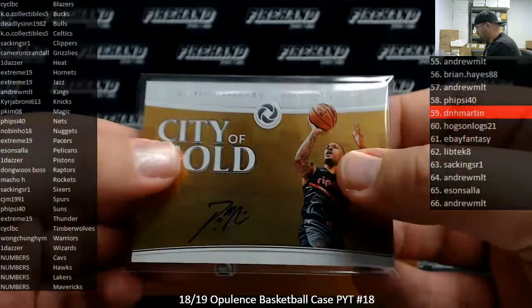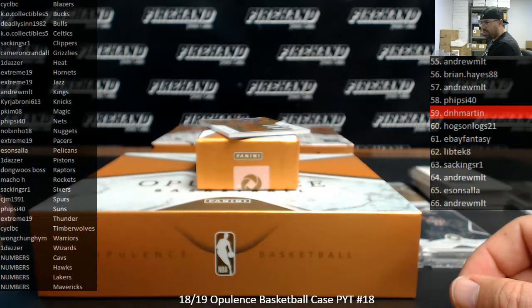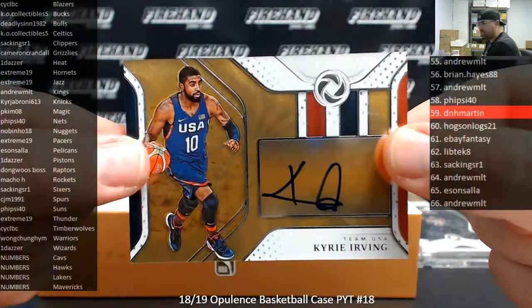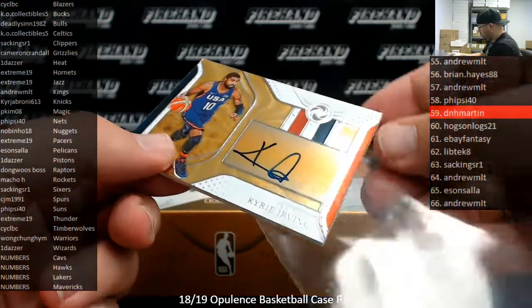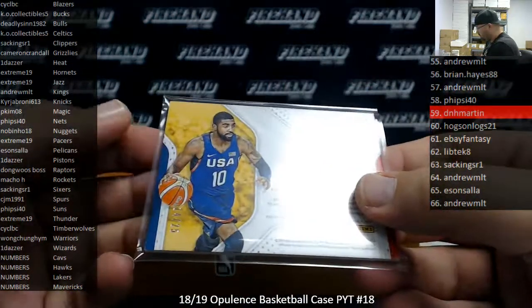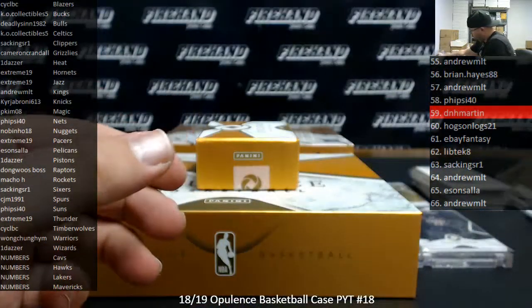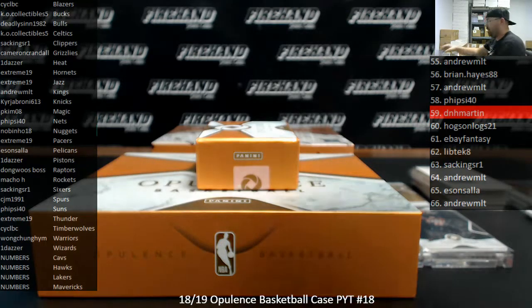A shorty. I got a, this one is actually going to go to the Brooklyn Nets now. Got a Team USA autograph of Kyrie Irving. Brooklyn Nets, 5-side 40. Serial number on this one, 14 of 25. Let's make sure I have that marked. Okay. All right, it's box two.